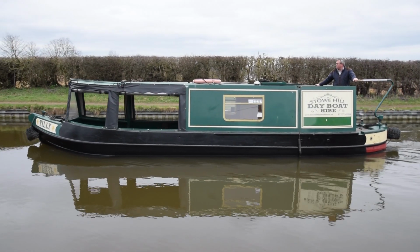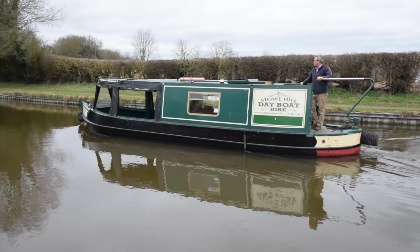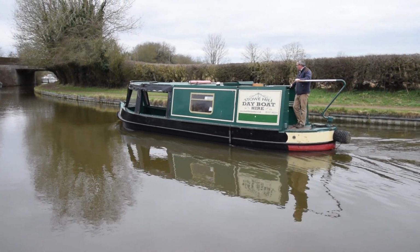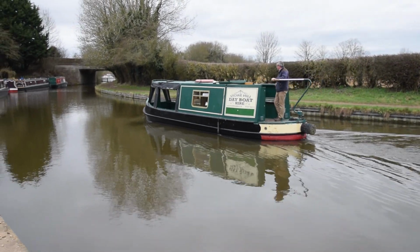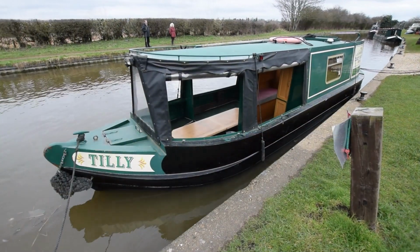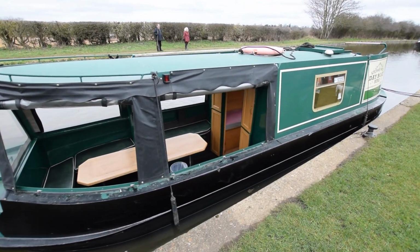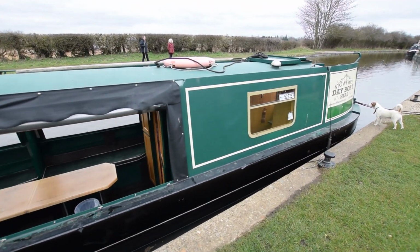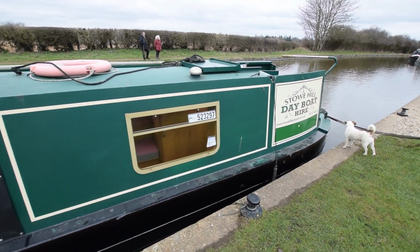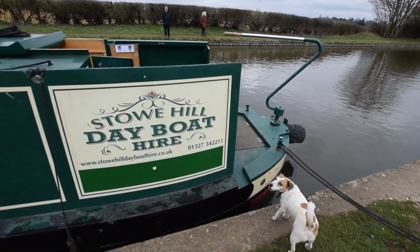She's really sweet. Anyway, she's just been blacked a week ago. She had new anodes put on at the same time, 4 of those. The engine was serviced at the end of the season in October 2022. She's not been used since. The paintwork's in reasonable condition, bit of the odd rust spot here and there, but overall she's in pretty good nick for the use that she's had. And she has been very well looked after, regularly serviced. Anything that needs doing to her got done, to be honest.